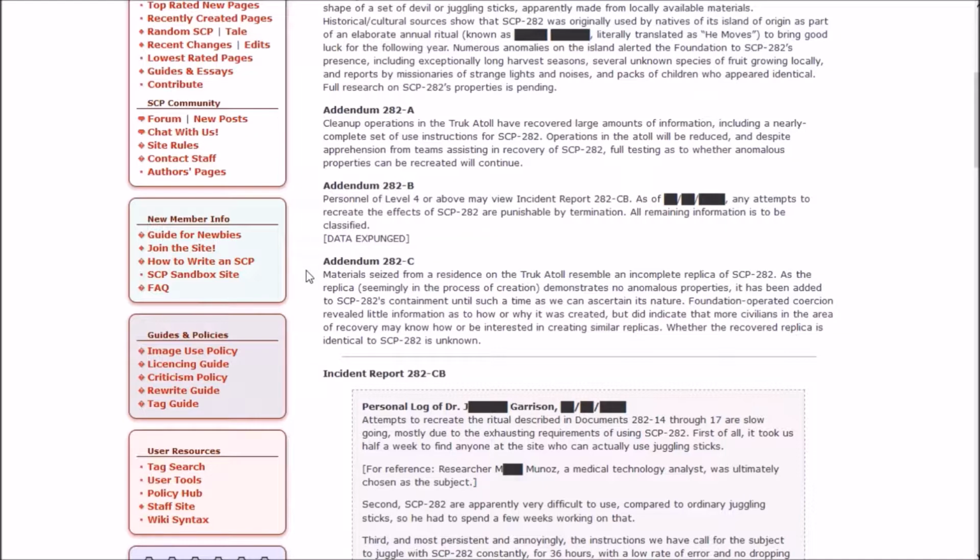Addendum B. Personnel of level 4 or above may view Incident Report 282-CB. I guess that's me. As a blankety blank blank, any attempts to recreate the effects of 282 are punishable by termination. Dang. All remaining information is to be classified.